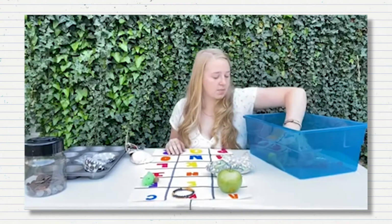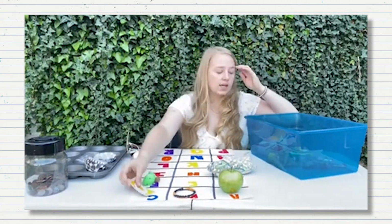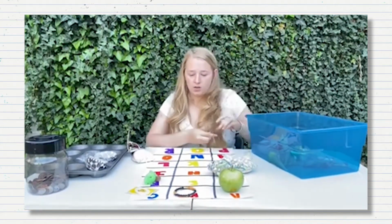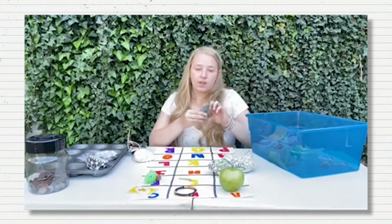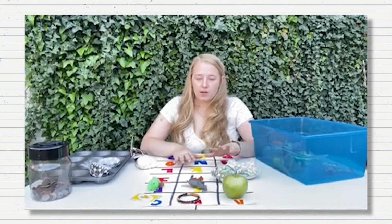I've chosen some that go on the same letter. Like I got a card for the C, and I also have earrings for the E and an elephant for the E. So you can put multiple ones on each square. It's really just however many you want to do.